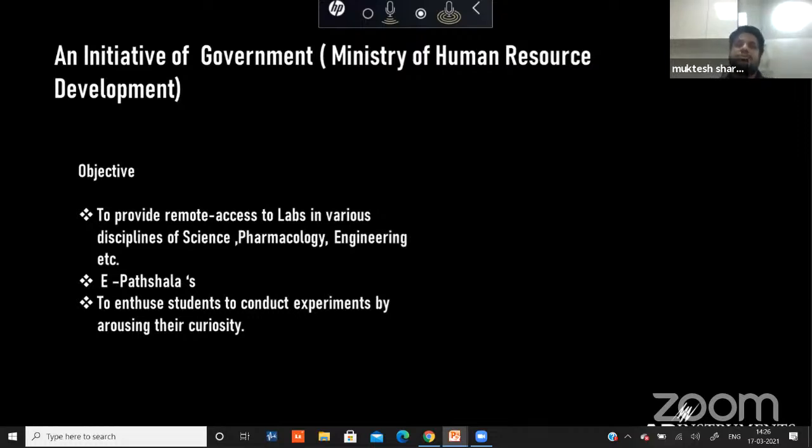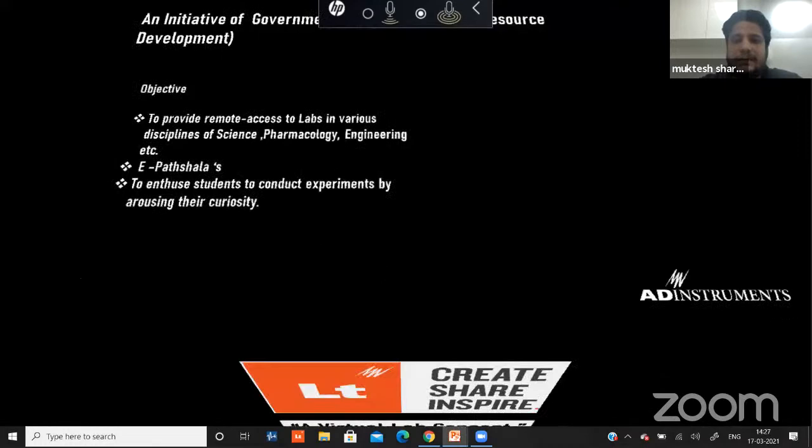In this pandemic situation, students were not available in the laboratories, they were not able to come for the experiments, especially first year students who did not come to the college but were doing only online. They have not seen the equipment. So they are building curiosity in the students about how the experiment is to be done, and making simulations for the students. This was an initiative taken by the government, MHRD.